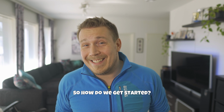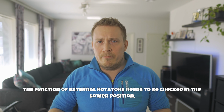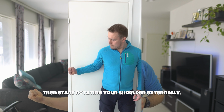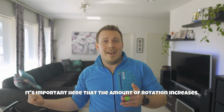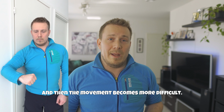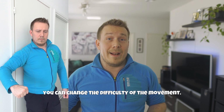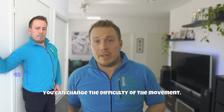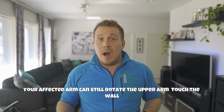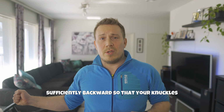So how do we get started? The function of the external rotators needs to be checked in the lower position. So place your elbow right next to your body and then start externally rotating your shoulder. It's important here that the amount of rotation increases as the movement becomes more difficult. By increasing the amount of rotation of the body towards the wall, you can also change the difficulty of this movement. The goal is that when your back is against the wall, your affected arm can still rotate the upper arm sufficiently backwards so your knuckles will touch the wall.